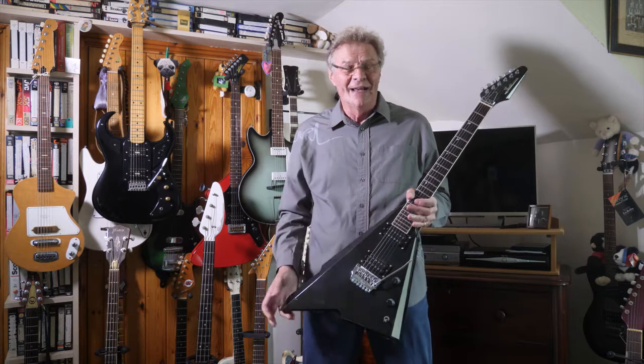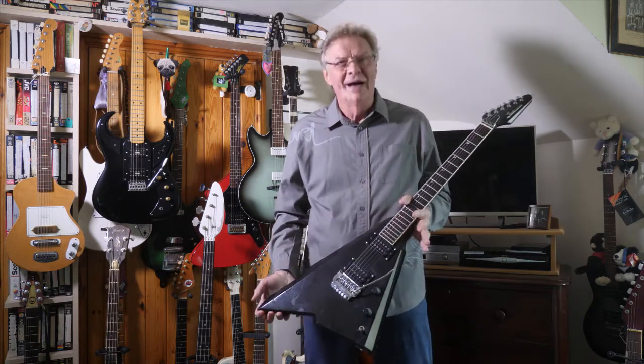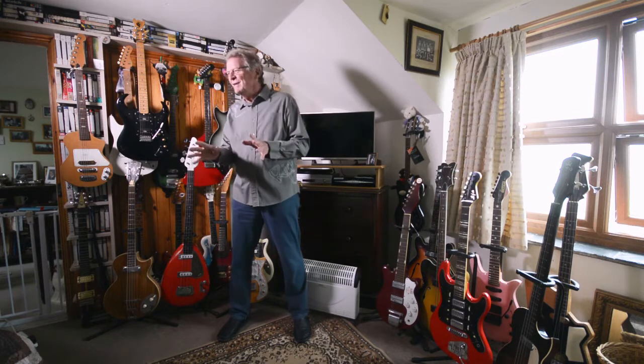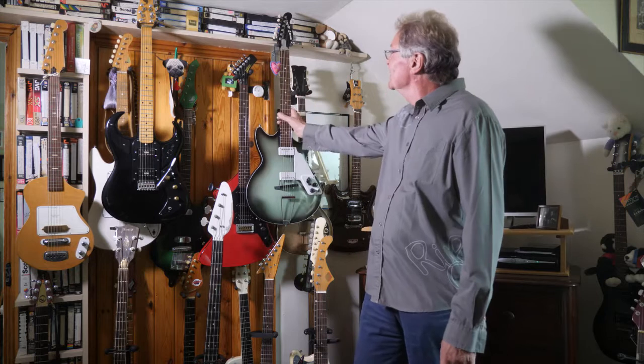I think it's great, and it just fits in with my ethos of collecting guitars. I think it looks wonderful. I've been asked a number of times about stories of my guitars, and the strange thing is that nearly every guitar you see has a story. Let me take this one first.